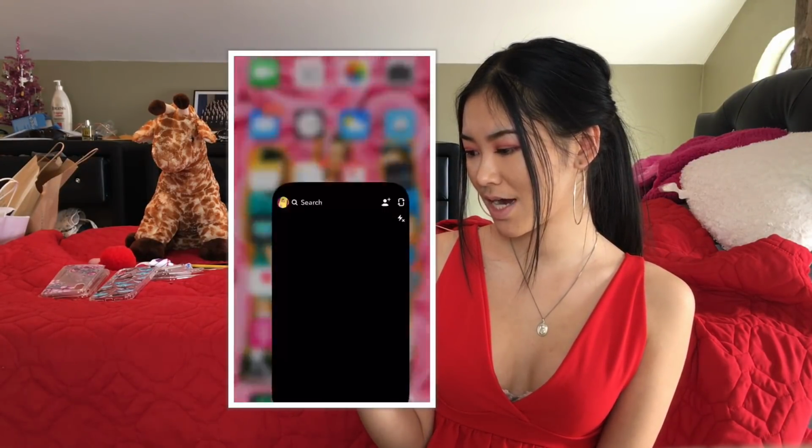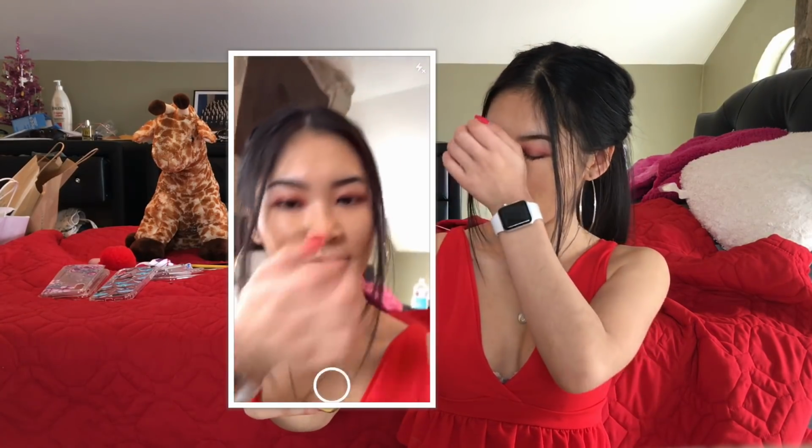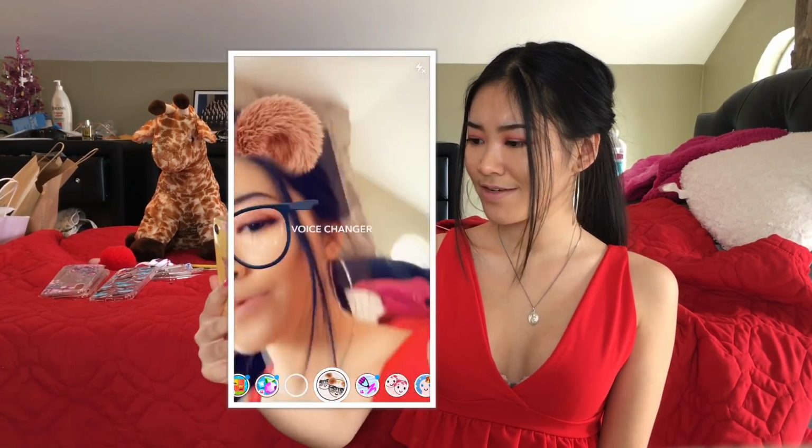Then we have Snapchat. Okay, yeah, we're looking ugly right now. But Snapchat, everyone knows what Snapchat is. We love a good filter.